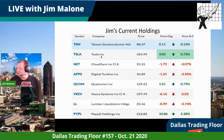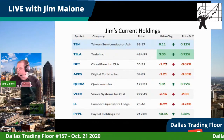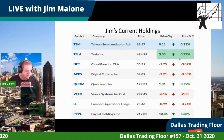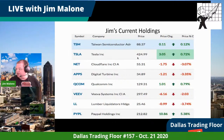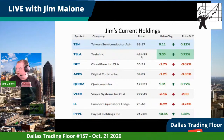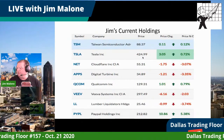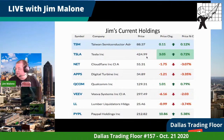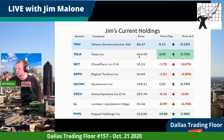I'm also in Tesla, of course. As a Tesla bull, it's up quite strongly today, $3. So that's looking good coming into earnings. This seems to be stuck in a trading range from about 420 on up to about 435. So hopefully we shall see what happens with Tesla. But I do think towards the end of the year this should trend up.